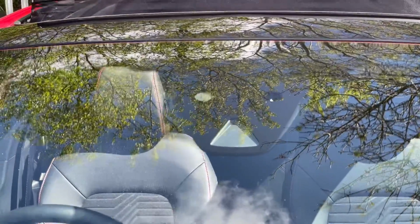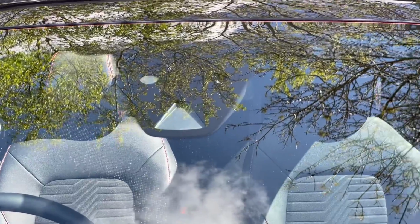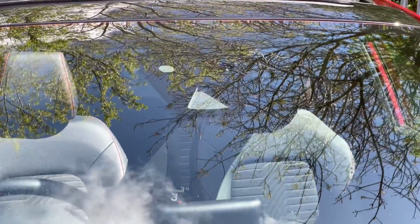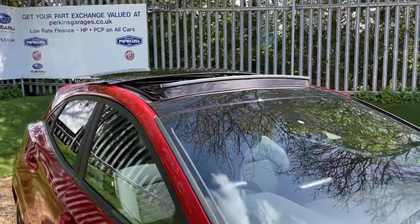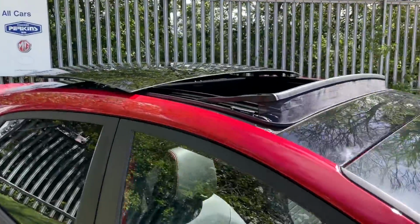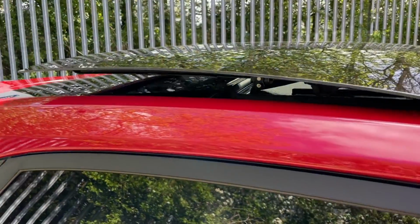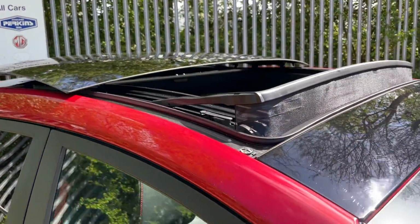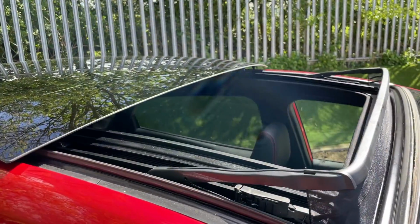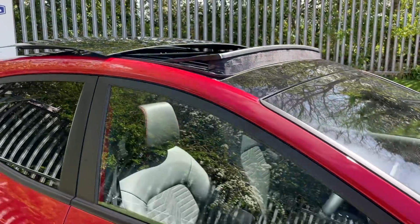How cool is that? Top left is a rain sensor for the rain sensing wipers, and top right is a light sensor for the auto high beam. Lost for words. Further north there we have a panoramic glass opening roof, so you can see just how low that sits to the roof of the vehicle. When it's shut, it is a black roof, aiding with that two-way colour scheme, but that lets an abundance of light and fresh air into the cabin, perfect for the warmer months ahead of us.